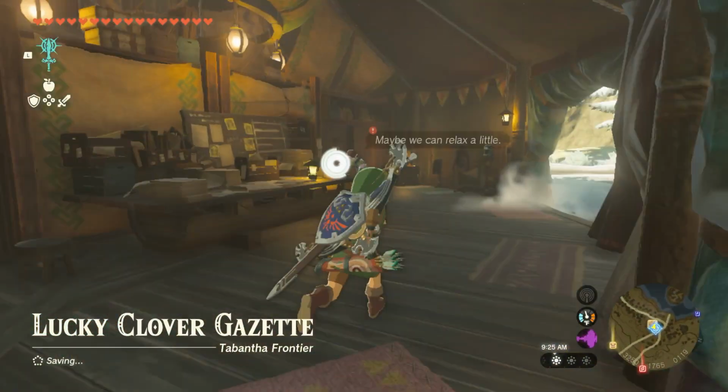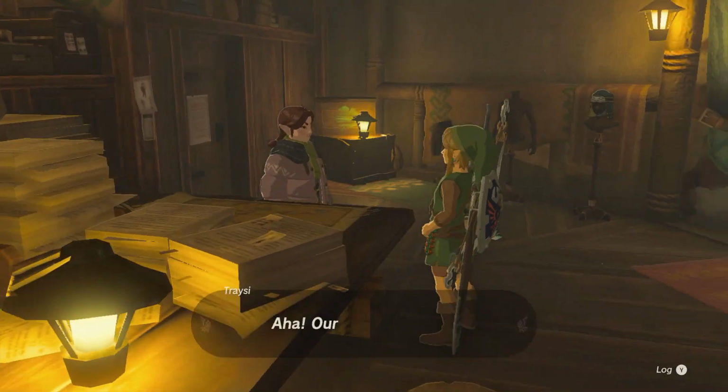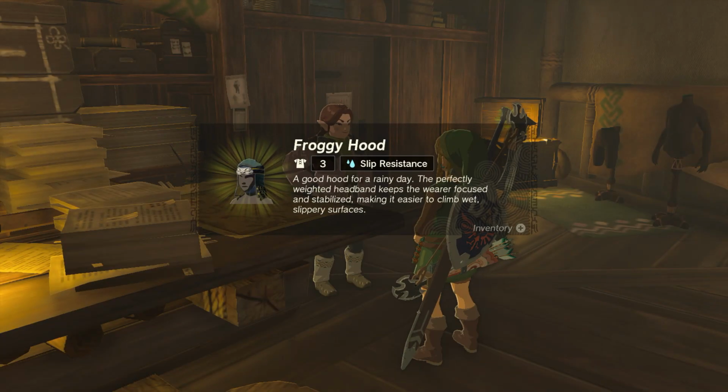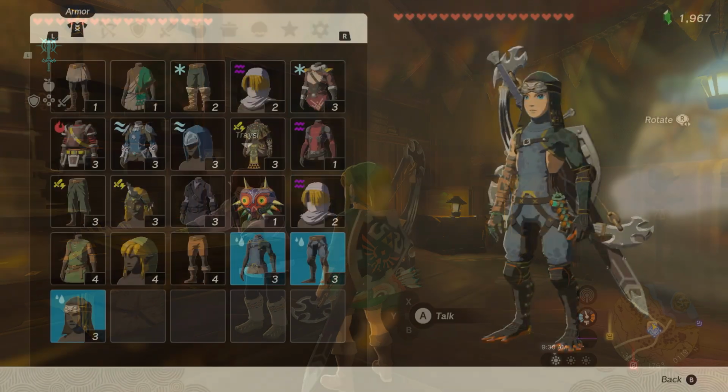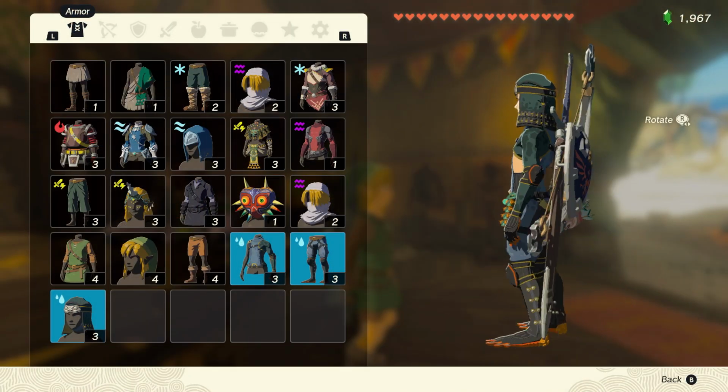Head back to the Lucky Clover Gazette where this whole thing started, and speak to Tracy. She'll hand you the Froggy Hood, potential Princess Sightings is now complete, and you have access to the full Froggy Suit.